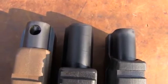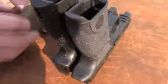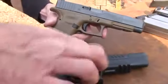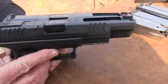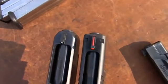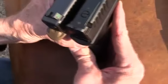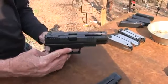Okay, for one thing. We showed you the length on the XDM is a little bit longer, but it holds 2 more rounds. They're basically 5-inch guns, 5-inch barrels. The XDM, of course, is 5.25, I'll bet. And the Glock is, I think, 5.31 or 5.32. The barrel, they're about the same length. See, there's no difference there that's going to matter. You got the sights all the way back on the XDM. You got a hair more sight radius, okay?